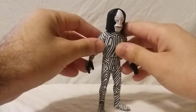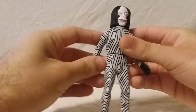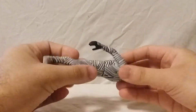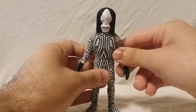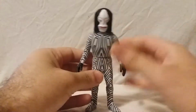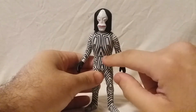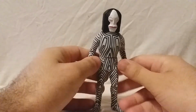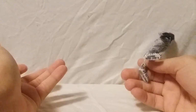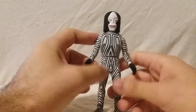Now, as for articulation, the arms are very tight, but that's not really the issue. The issue is his waist. Sadly, just like Zeron and a couple other figures, you think the waist can move, but it actually doesn't. It's one of those figures where it's just glued on. There's nothing wrong with that, but in this situation it hurts the figure a lot, because as you can see with the black line, it does not align right at all. Only some of them do that, obviously. If you're buying this online, you're not going to know how the figure 100% looks, you know what I mean? So that is a downside with this figure.